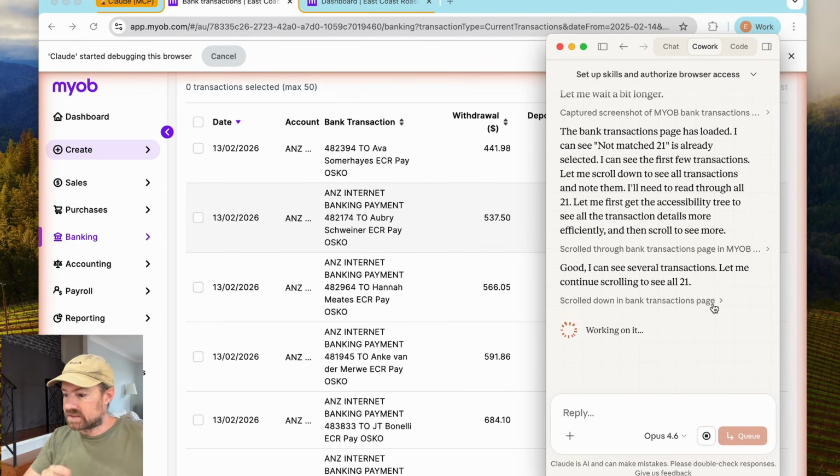All right, so I can see what it's thinking. I can see several transactions. Let me continue scrolling. So she's looking at them all now.